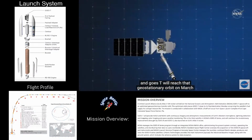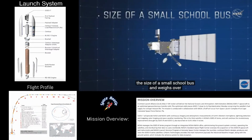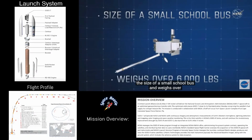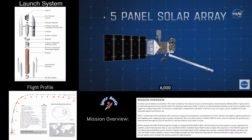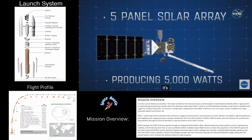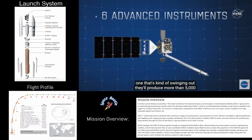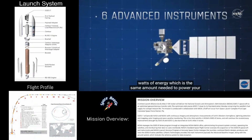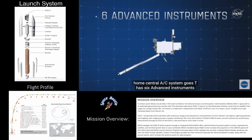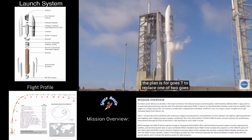GOES-T is the size of a small school bus and weighs over 6,000 pounds. It has a 5-panel solar array, which you see there. It's the one that's kind of swinging out. They'll produce more than 5,000 watts of energy, which is the same amount needed to power your home's central AC system. GOES-T has 6 advanced instruments that can analyze weather hazards and environmental conditions. The plan is for GOES-T to replace one of 2 GOES satellites already in orbit that together protect more than 1 billion people in the Western Hemisphere.